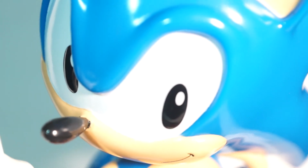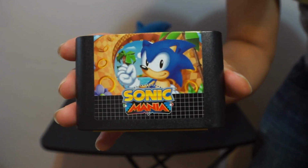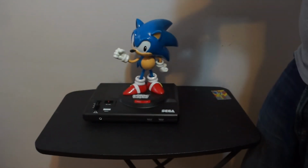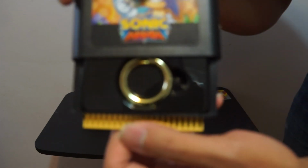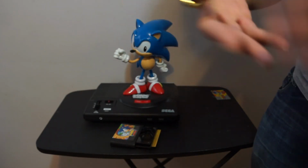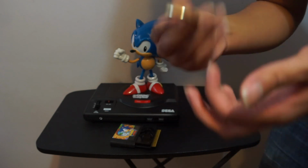Then we have the Collector's Sonic Mania cartridge, which I think is actually very nice. I love this. Sonic Mania right there on top. Naturally, it's got the little cartridge pieces on the bottom. I forgot what they're actually called, but the little circuit pieces for the cartridge itself. And then, boom, you got a golden ring on the inside. And you can take this out, actually. Oh, okay, this ring is actually fairly solid. Because this is sort of hollow and everything, I thought this would be the same, but this is actually a fairly solid piece.